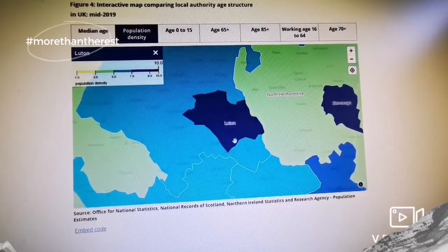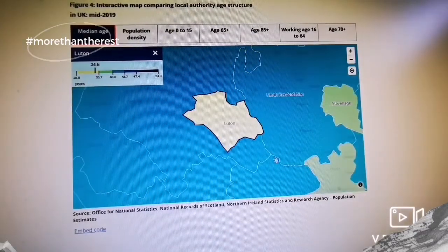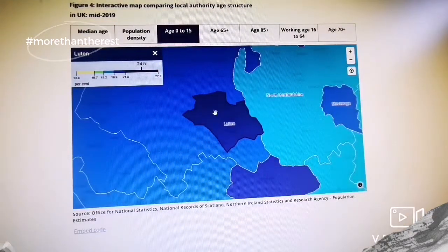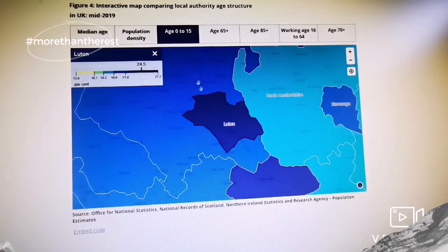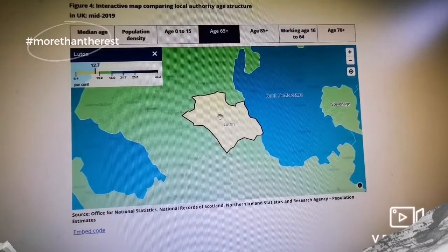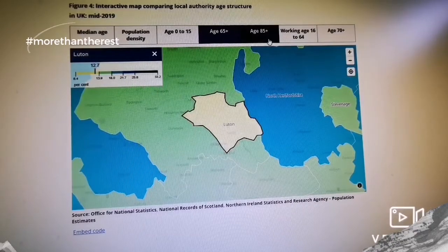So with the most densely populated area around here, our median age is clearly much lower. If you break it down even further, you'll see that it is still segregated. The percentage of our population aged 0 to 15 is 25%. That's extraordinarily high. People over the age of 65, it's 12.7% compared to nearly 20%, which is, again, extraordinarily high.